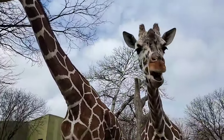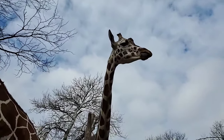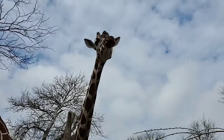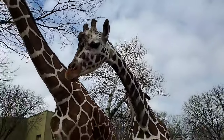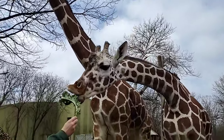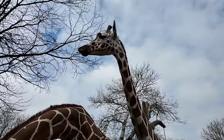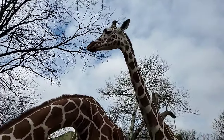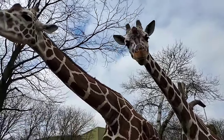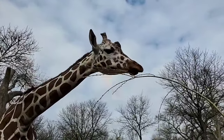They're a little bit specialized because a lot of the browse that they eat in the wild is from the acacia family and will have thorns. So those long tongues allow them to pull the leaves and avoid the thorns by wrapping and pulling. You may notice that that tongue is kind of a blackish purple color, and that is not an accident. That helps them keep from getting sunburned on their tongues as they stand with their tongues out for the majority of the day.